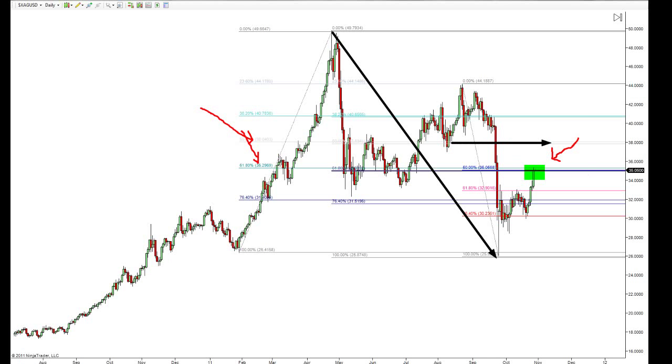The other thing that you'll notice is that we do have support in this area from the last time it came down. Of course, here you can see that it broke hard and broke through there. But I do believe our next strategic area in silver is about $38 per ounce.